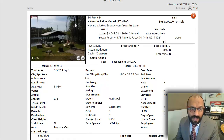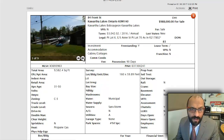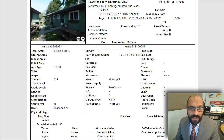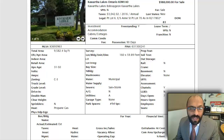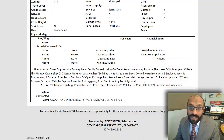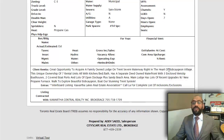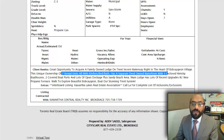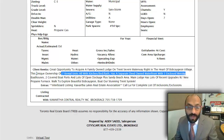Let me just show you the pictures first. So there's the river running by you. You have boats. You can enjoy your primary residence, and then you have rental properties with it. So it's the life. Trent Severn Way in the heart of Bobcaygeon Village. 7 rental units, all with kitchen, bed, and bath. Separate deed owned. Waterfront with 3 enclosed wet slips.